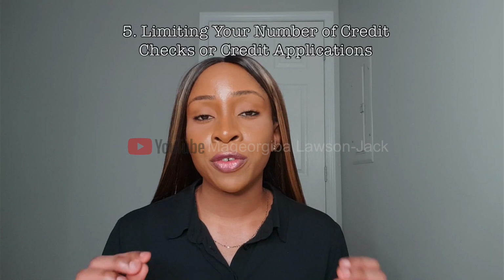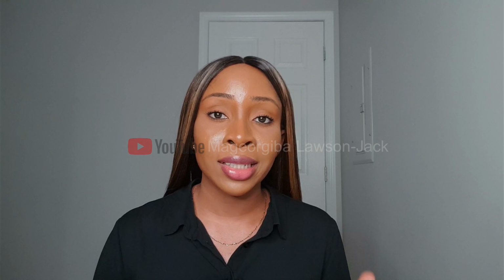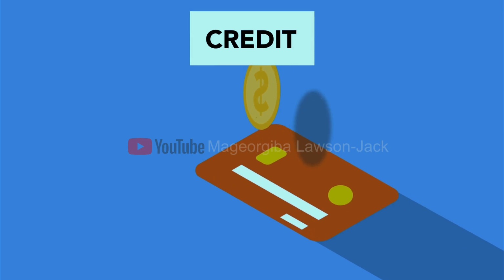Limit your number of credit checks or credit applications. Credit checks count towards your credit score. It is, however, considered normal and expected that you would apply for credit from time to time. However, when lenders and other parties ask a credit bureau for your credit report, the credit bureau records it as an inquiry. If there are too many credit checks or inquiries on your credit report, lenders may think that you are trying to live beyond your means and/or urgently seeking credit.